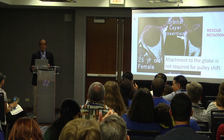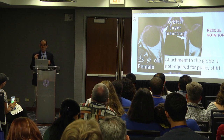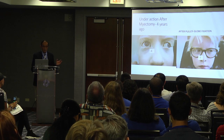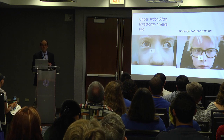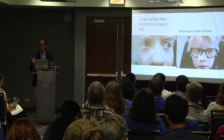So what are we going to do to improve the rotation of the eye? One of the problems we have is moving the eye toward the nose. This patient had a very dramatic muscle removal over 4 years ago. She's trying to look to the left, and you see this eye is not moving in. And we've only recently come across an adaptation to our technique that now allows that eye to move in normally.